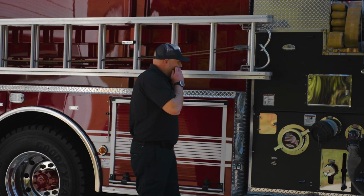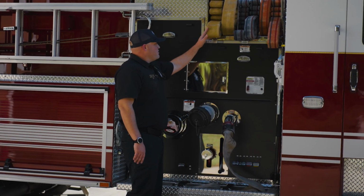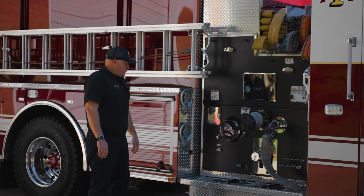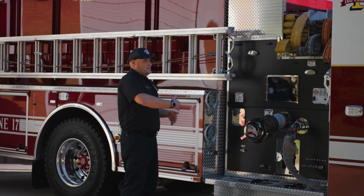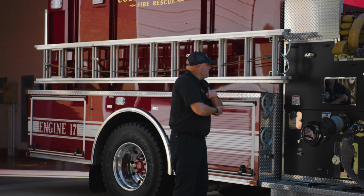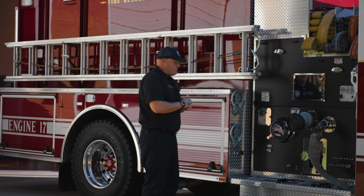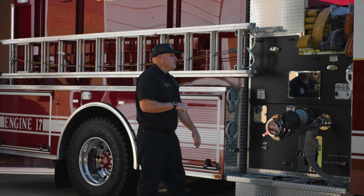And then on this side of the pump panel, you have your crosslay, because we can pull the crosslays from both sides. You have your other tray for your 3-inch, and this is for if you're needing to give your tank to another engine, which is a great capability to have over what we've had in the past.